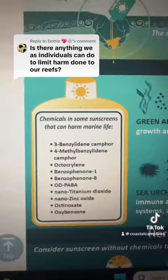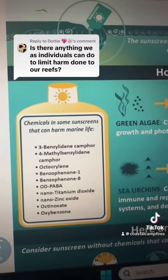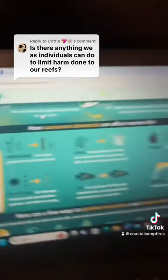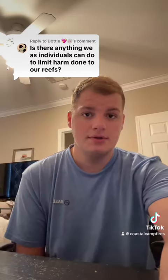And while oxybenzone is certainly an important chemical that we should aim to avoid in our sunscreens, there are some other ones as well. So take a look at this real quick. As you can see from this chart here from the National Ocean Service, oxybenzone really isn't the only compound in sunscreen that can be damaging to coral reefs. Not only do these chemicals damage coral, but they can also damage these other organisms as well, many of which are very important to general reef health.